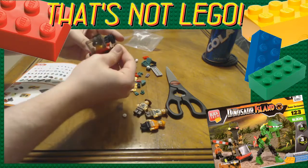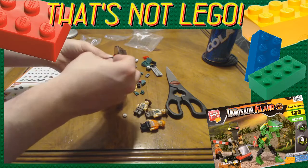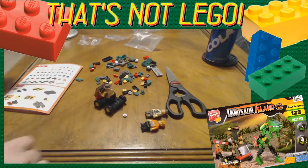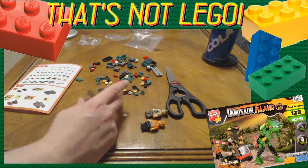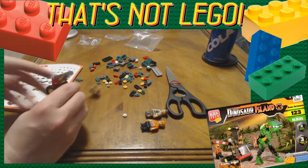And, just to pad out the part count, there's a little yellow hubcap thing that goes in the centers of all of these wheels. Oh, damn it. Alright, so that's the buggy. That's the whole buggy right there. That's something. I mean, that's honestly like, oh shit.